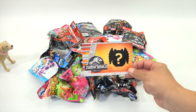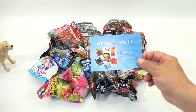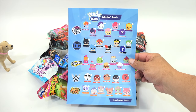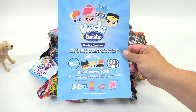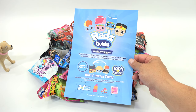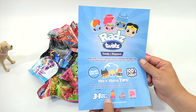They are going to be coming out with Jurassic World. They have two social medias that they want to promote here, at Radz World and at Radz Brands. Now, the fun thing about these, everybody saw this scan that I put up, so they've studied it because we're going to quiz you on this. You can mix and match. They want you to take a Batman head and put it on a Shopkins or vice versa, My Little Pony on an Animal Jam, whatever you want to do. Crazy fun. 3-in-1, dispenser, candy, and mini poster.